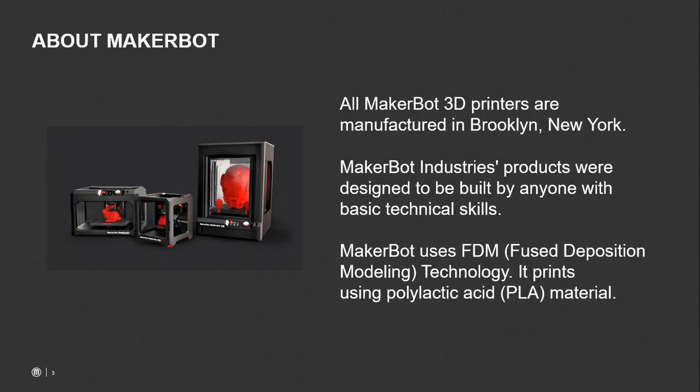So MakerBot is a 3D printing company which manufactures 3D printers, and those 3D printers are all manufactured in Brooklyn, New York. MakerBot Industries products were designed to be built by anyone with basic technical skills. MakerBot uses the technology called FDM or Fused Deposition Modeling, and it uses polylactic acid or PLA as its material.